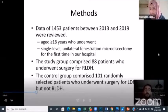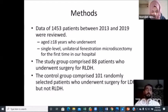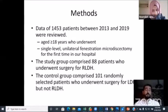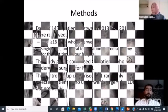Data of 1,453 patients over 6 years were reviewed. Patients older than 18 years who underwent single-level unilateral fenestration microdiscectomy for the first time in our hospital were selected. The study group comprised 88 patients who underwent surgery for recurrent lumbar disc herniation. The control group comprised 101 randomly selected patients who underwent surgery for lumbar disc herniation but not recurrence.